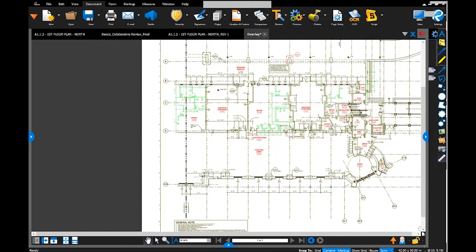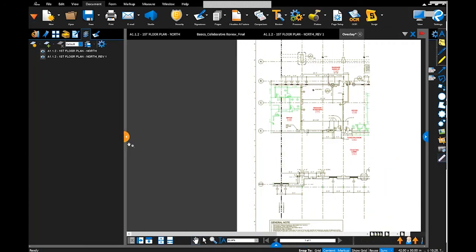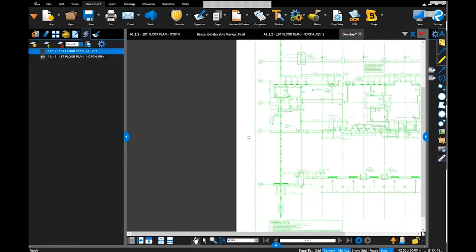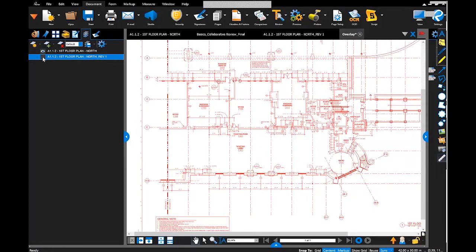One last thing about the overlay feature that's really nice is that if I go to my Tab Access button on the left top corner, this time we're going to open up the Layers panel, and the Layers tab here allows me to see what my layers are in this drawing. So perhaps I want to go ahead and just see my revised sheet. I can turn off the bottom layer and I can see just the revision 1. Or vice versa. So it's really nice to be able to control exactly what you see.